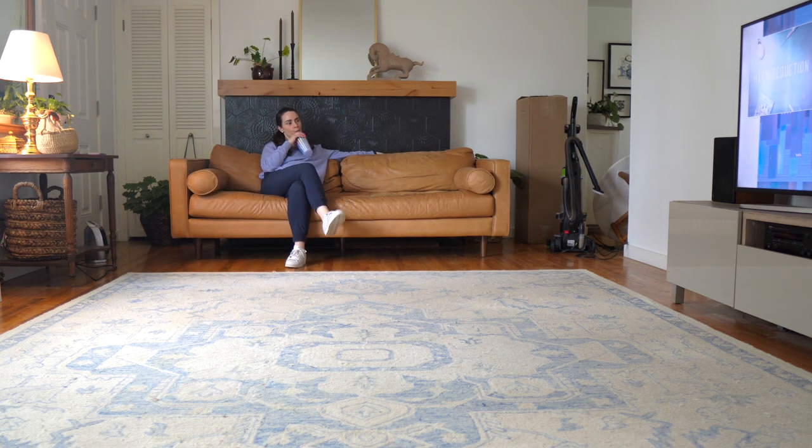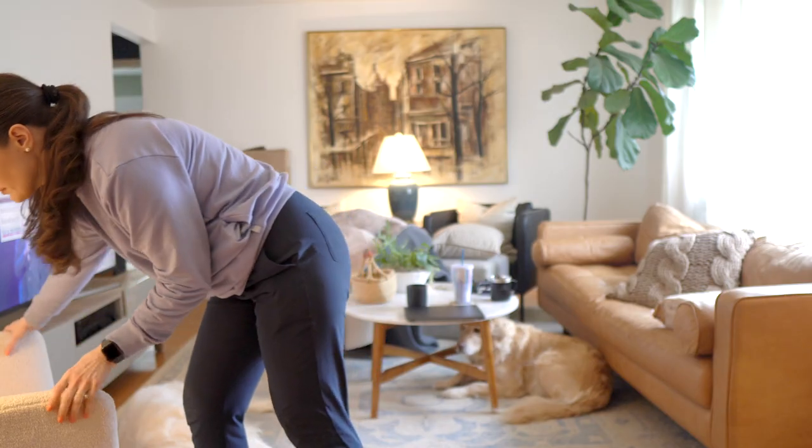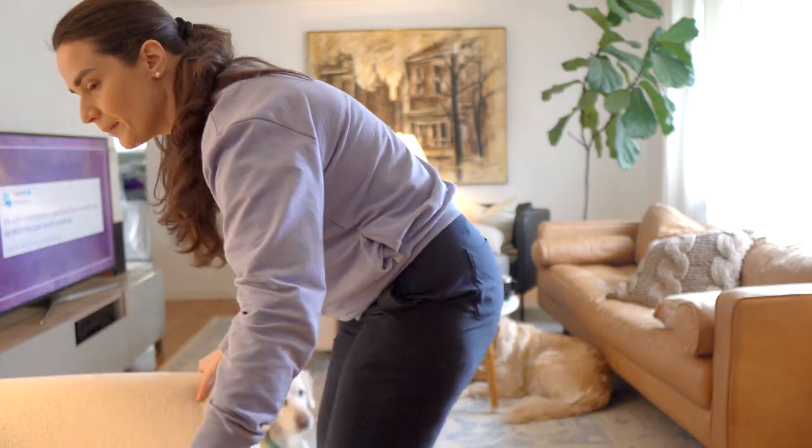We did purchase some leather conditioner and cleaner and stuff, which I probably should get around to using if I'm being quite honest. Let's put that one on the to-do list for now. But anyways, since we put this beautiful artwork up, I knew that we needed to have a major change in the area rug because that ivory blue just wasn't working anymore.